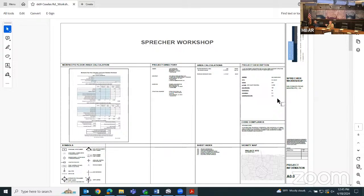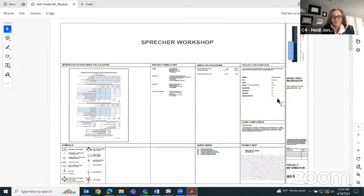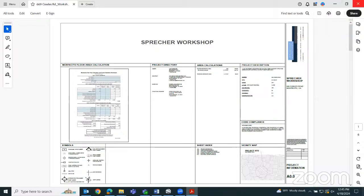It's basically as built. You can't see it. It's in the middle of the property. I don't know why they need to. Maybe they want to sell the house and they want to get it permitted. I don't know. So we're going to recommend approval, Heidi. Thank you very much. And that's it. We'll be back in 15 minutes.